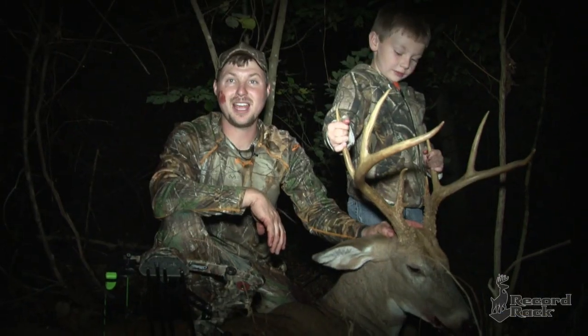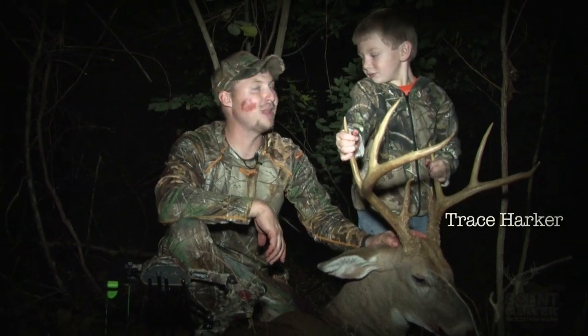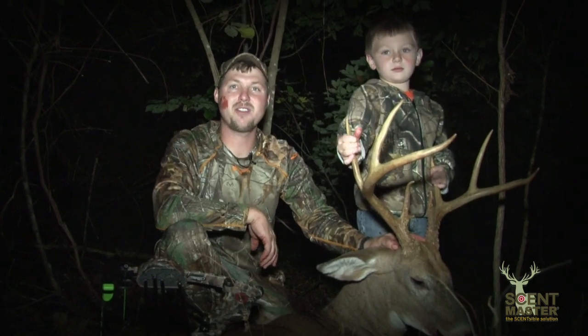We got on two tonight. We got her done, Southern Missouri. Got Trace here. He found all the blood tonight. And just a great time, something I'll never forget.